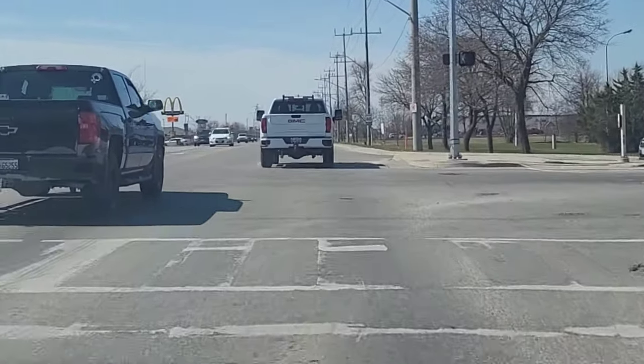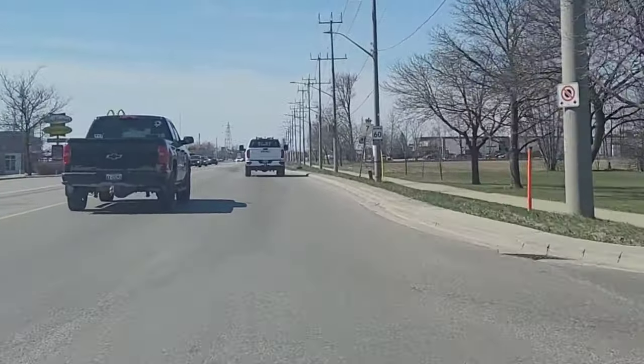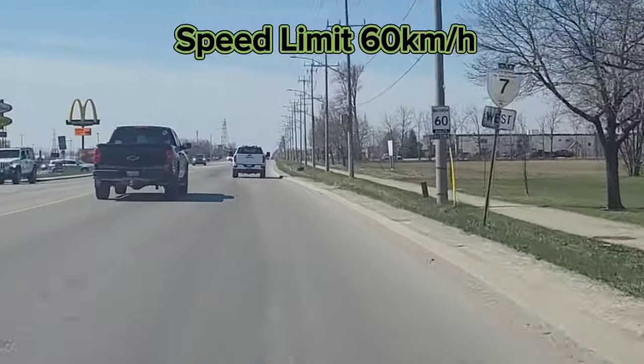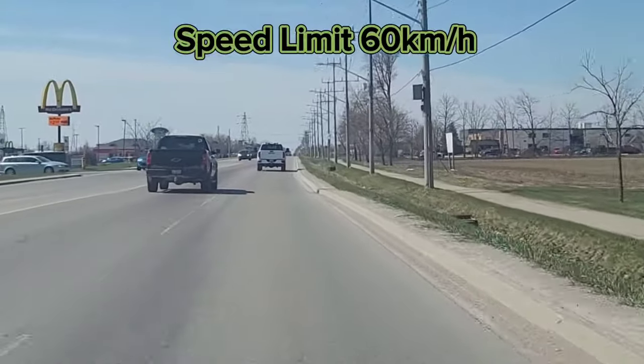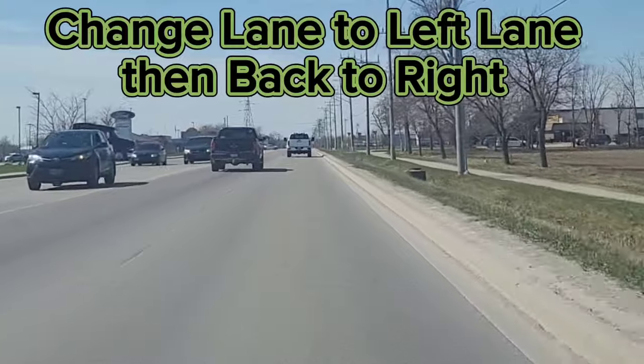Check left and right in the intersection. Speed limit on this road is 60 kilometers per hour. Change lane to left lane, then back to right.